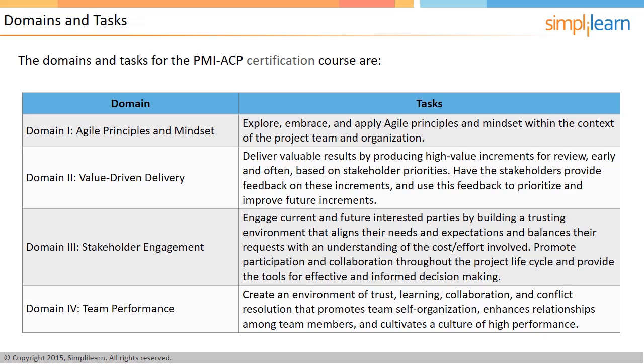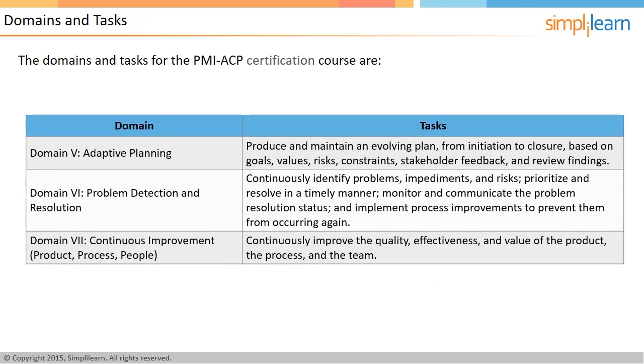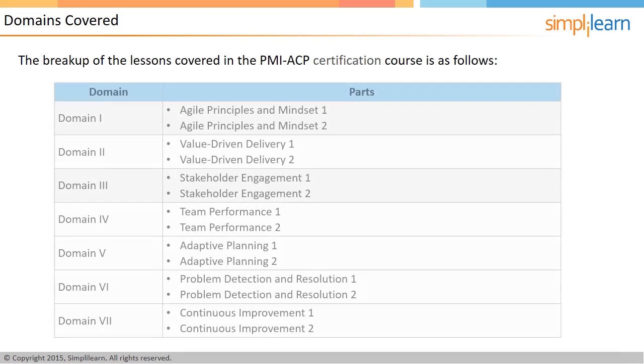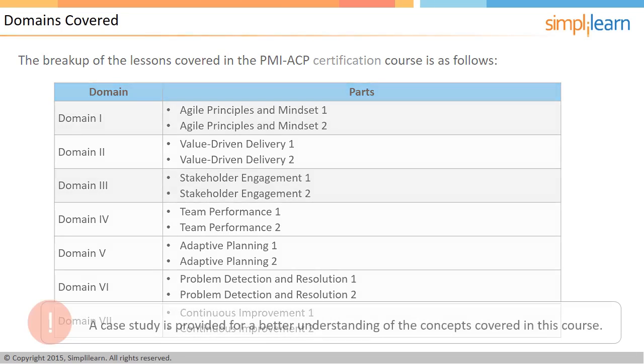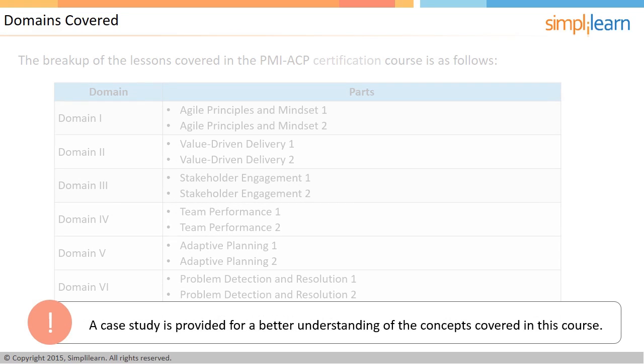The domains and tasks for the PMI-ACP course are listed in the given table. Please read through the tasks under each domain. The PMI-ACP certification course offered by Simplilearn covers these concepts in detail. Note that there are 7 domains. Please take a look at the breakup of the domains covered in the PMI-ACP course listed on the table. There are 7 domains, and each domain is divided into 2 parts. In addition to the domains, the course includes a case study for a better understanding of the concepts covered.